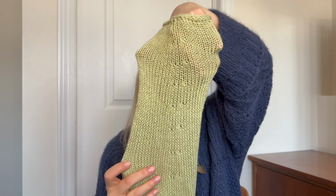The decreases on the arm are pretty obvious. That's what I mean when I say if you make a mistake at all, you're definitely going to be able to see it, because there's something about this yarn. It could be because I haven't wet blocked it that the stitches are not super uniform, but if you have any mistakes on this yarn, I feel like you'll definitely be able to see.